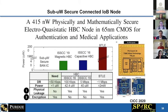But that was a higher speed system. For physiological signal monitoring or wearable point of care, we don't necessarily need such high speeds. So we built a second chip just this year, where we have demonstrated this: Bluetooth is in the milliwatt range, previous work in the 40 microwatt range, and we have only 415 nanowatt. So this is the first sub-microwatt communication for wearable devices around the body, which now means you can harvest energy, even from movement, at the level of microwatts. So your communication can be battery free, which was never possible before.